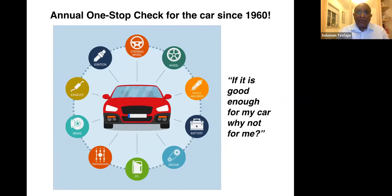Ladies and gentlemen, one of the patients said to me, we started MOT, UK, one of the earliest to start the MOT. And if it's good enough for my car, Professor Tesfaye, why not for me, was the question. We shouldn't be sending patients to have eye checks here, foot checks here, six appointments to have blood tests done, blood pressure checked. Instead of having to attend appointments, clogging up the clinics, spreading COVID, it just doesn't make sense.